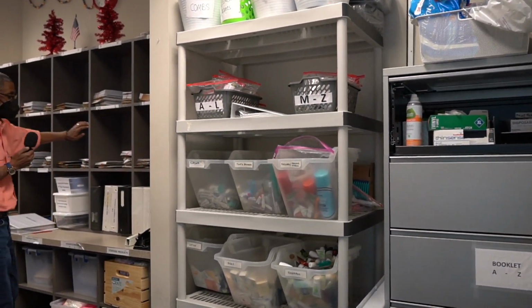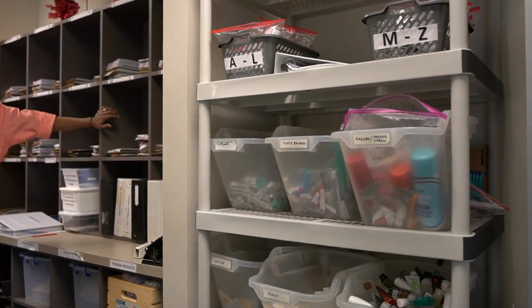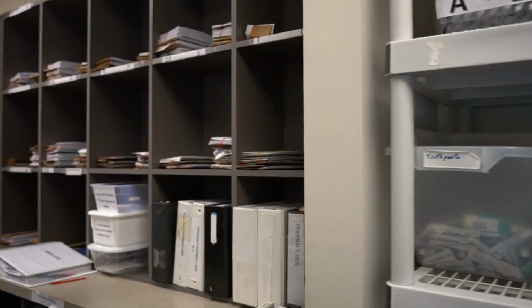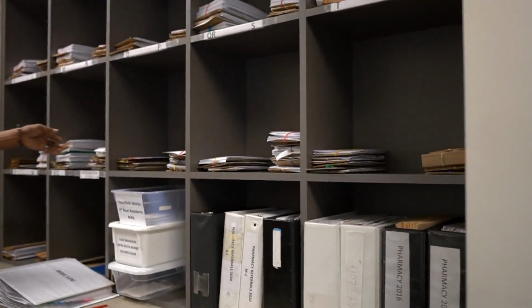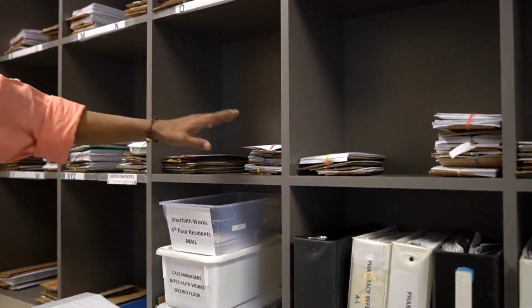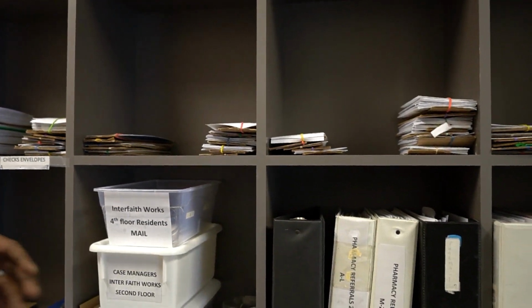Above all, this is our mail room. The clients use our address to get their mail. So once the window is open, they come once a day. Pre-COVID, it used to be twice. They come, they check their mail. We give them their mail or their package.